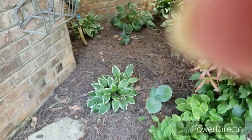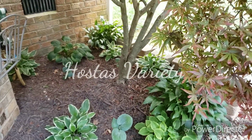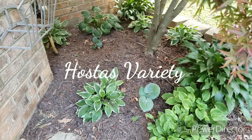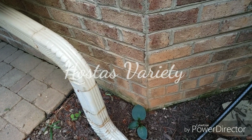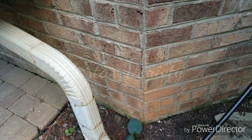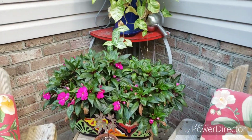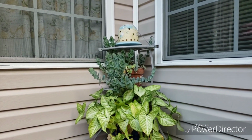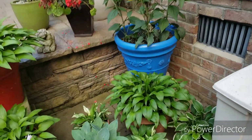Over here is a little Hosta garden, and they're coming out nice. I put this little one over here to see how it would do. It was just a little piece. Flowers over here. And a plant and another succulent back there. I think I showed you this before in another video. And then all these hostas.